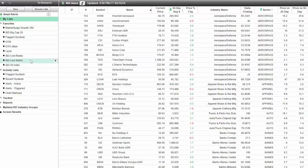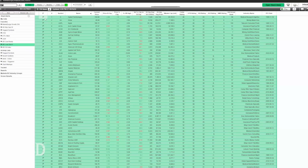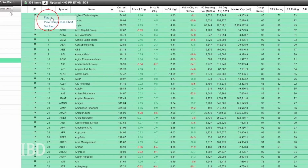Now, before we review our list, what happens if you're merging this new to research list with yesterday's already created watch list? If you already have an existing watch list, let's say your watch list is the IBD watch list, the live watch list that I put together every day, we're going to go there. We're going to select everything as we have it here, and then we're going to right click and flag all of these. So we're going to flag this here.